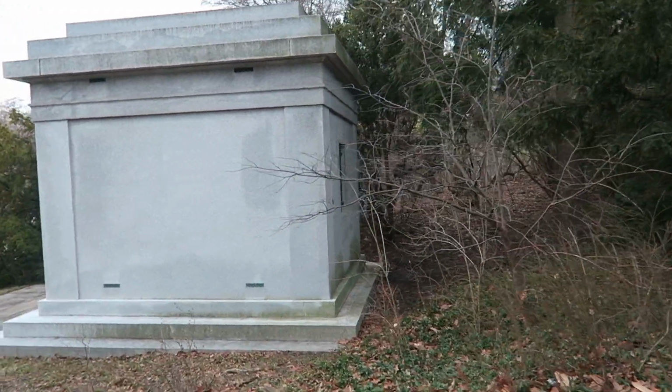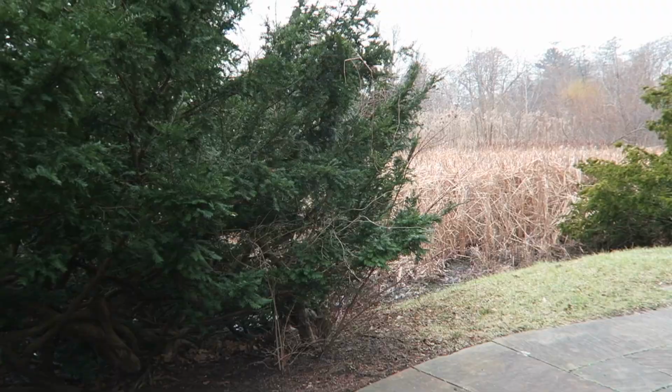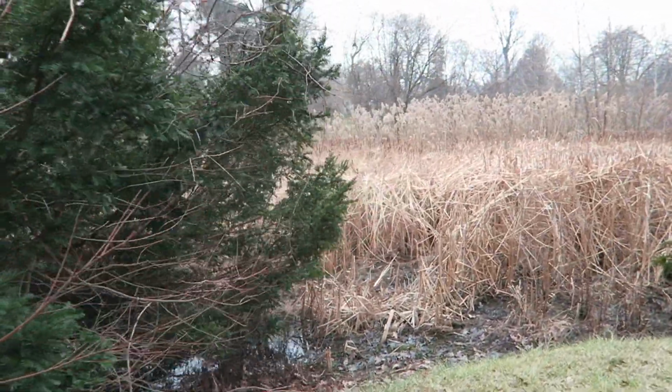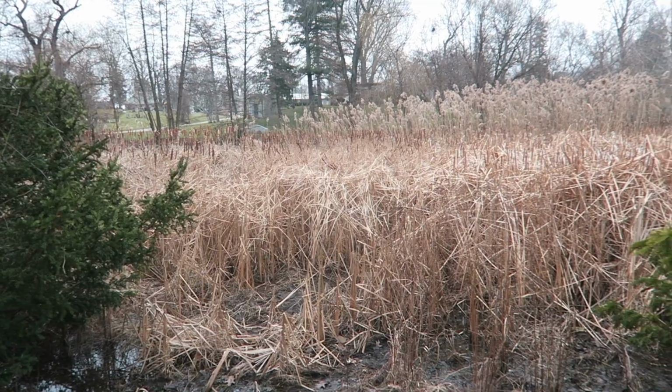How cool is this little pathway? And right on the other side of the river from where we were, at the other little hidden path that I could actually drive down. And you can kind of, well, I guess you can't really see it very well.